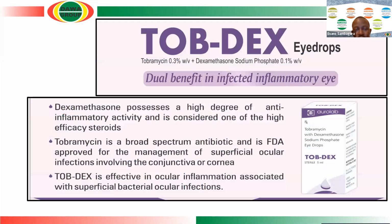Topdex is a combination of tobramycin and dexamethasone, 0.3% and 0.1% respectively, offering dual benefit in infected inflammatory eye. We know the benefits that dexamethasone possesses. It has a high degree of anti-inflammatory activity and is considered one of the high efficacy steroids. Tobramycin is a broad-spectrum antibiotic and is FDA approved for the management of superficial ocular infections involving the conjunctiva and cornea. Topdex is effective in ocular inflammation associated with superficial bacterial ocular infections.